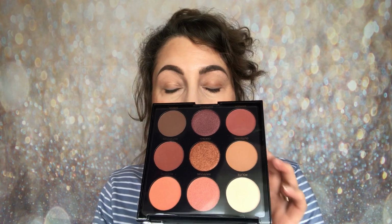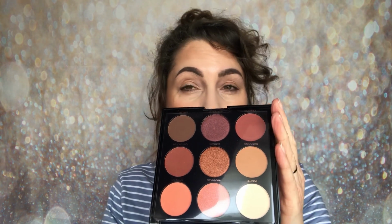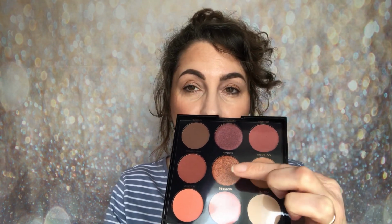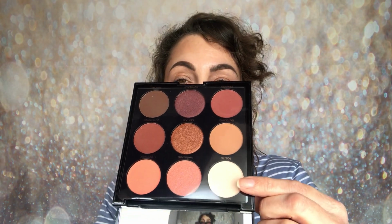But then when you look at the shades in here, they are peach inspired, especially these two here, but they are absolutely beautiful. Very muted mauve and like purple there, as well as a gold copper, neutral brown, and you have a mid-tone brown or light brown, and then you have a matte shade as well there, which is cream. So you have all of those beautiful shades.